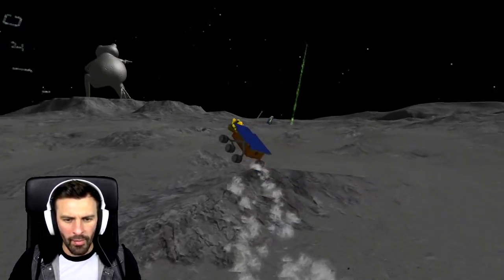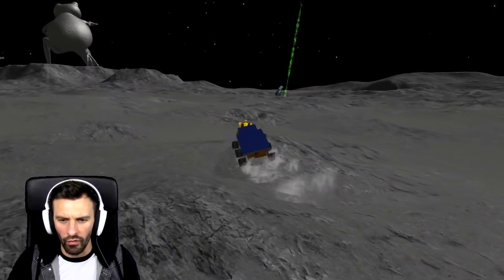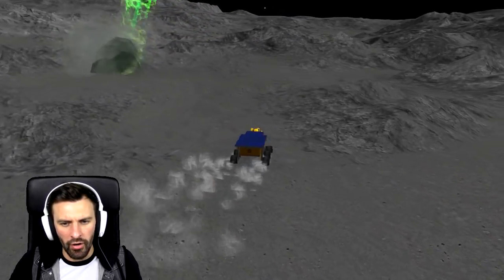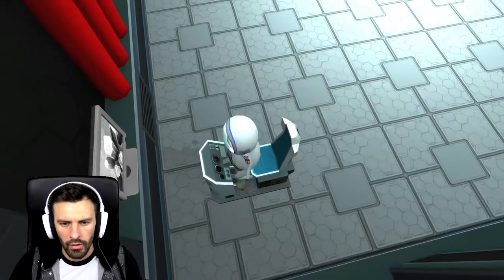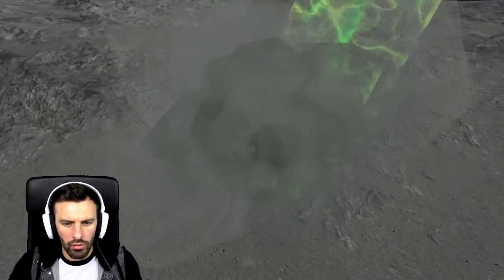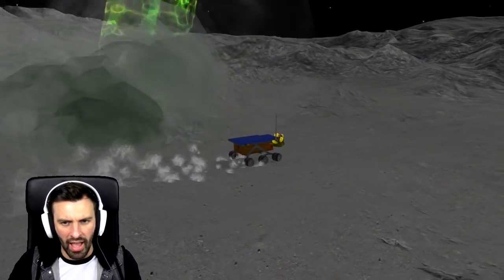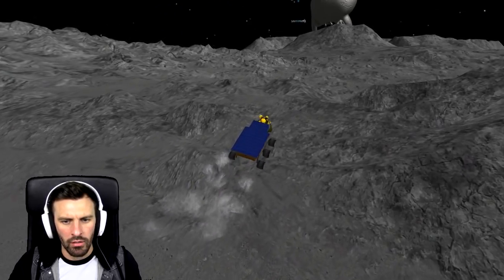Oh, no. Wait a minute. That's actually shooting the ground. That satellite is. What on earth? Is it like drilling a hole or something? Can I go near it? Let's drive into it. See what happens. Oh, hold on. Okay, so... Right, let's drive out the way of it. That was very strange. I don't know why that happened. So, where do I take this back to then?